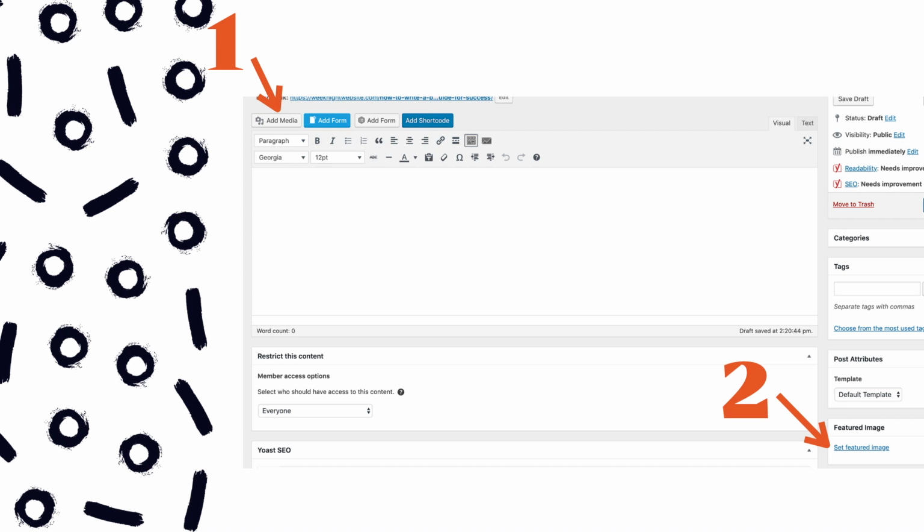The second thing you're going to want to do is set your featured image over there on the right. Make sure that you do this because every place that you have a blog roll or a blog reel or any kind of feature for blog posts, the image that you set as your featured image is going to show up there. Also, your featured image is going to be the one that Facebook automatically pulls when somebody shares your link for this blog post to Facebook.